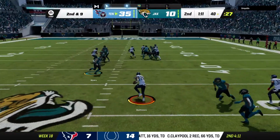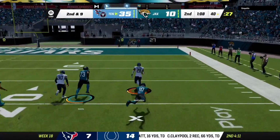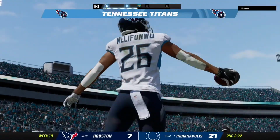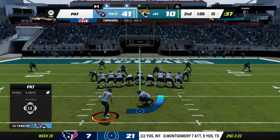And for the 3rd time here in this half, it's intercepted. Picked up by Afitu Melifonwu. And he will take this one home. It's a touchdown. I mean, at this point, CD, what is not going their way in this first half?